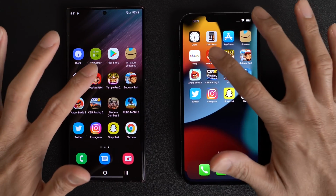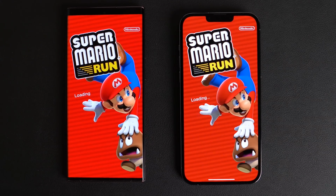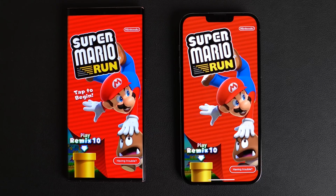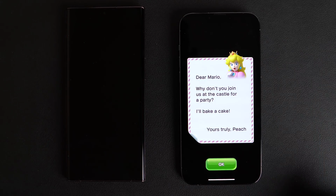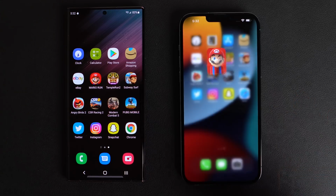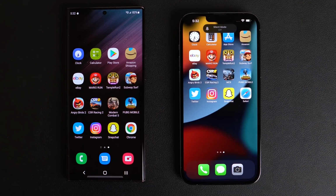Super Mario Run, let's go. Let's see. Loading on both phones and a little bit faster on the 13. Tap to begin. Faster on 13. I think the audio is off on the 13. I'm gonna turn that on. Silent mode off. There we go.